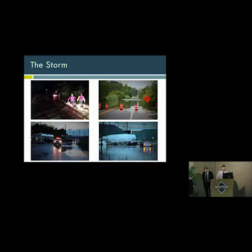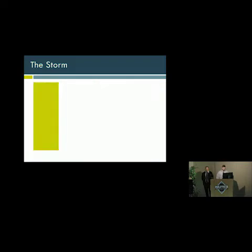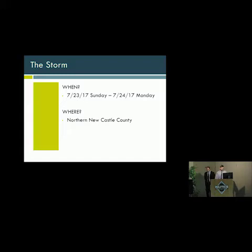Okay, so let's begin with giving some background information on the storm. It started on Sunday, July 23rd, around 5 p.m., and it lasted until 4 a.m. on Monday, July 24th. It happened in northern Newcastle County. And the why is the easiest part. Brian was on vacation that week, so it was my problem, so that was great.